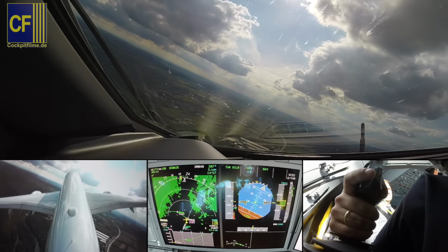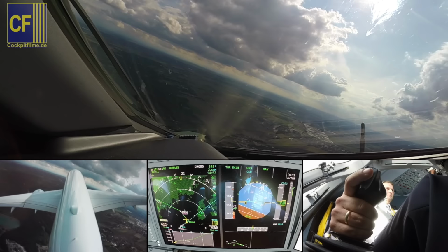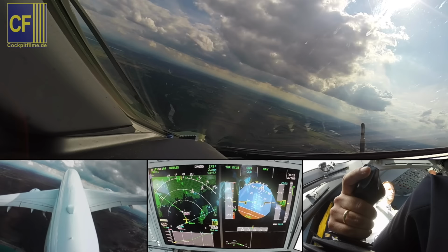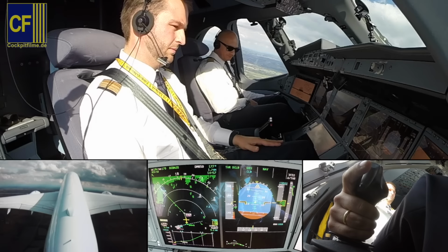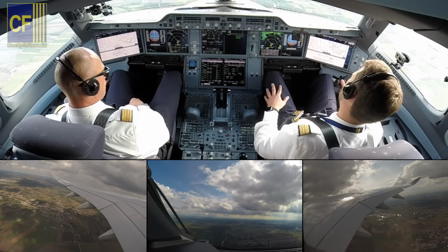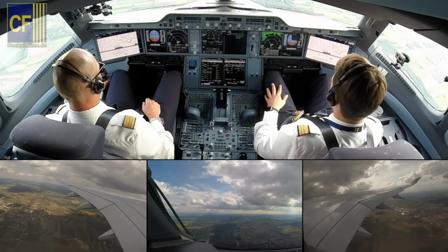Lufthansa 714. Radar, good day, Lufthansa 714, 3600, climbing level 70. Lufthansa 714, identified, continue climb flight level 190. Lufthansa 714, climb flight level 190. Blue and packs on, please. Climb. Flaps 1. Speed checked. Flaps 1.